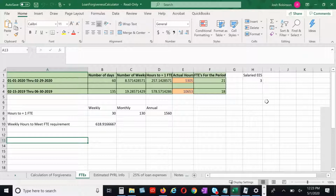Now, this is one of the places where I still have questions that have not been answered about how to do this assessment. The way that the CARES Act is written is basically the concept of a full-time equivalent employee uses the same concept as is defined in the Affordable Care Act, meaning that a full-time equivalent employee is any employee that works 30 or more hours per week.